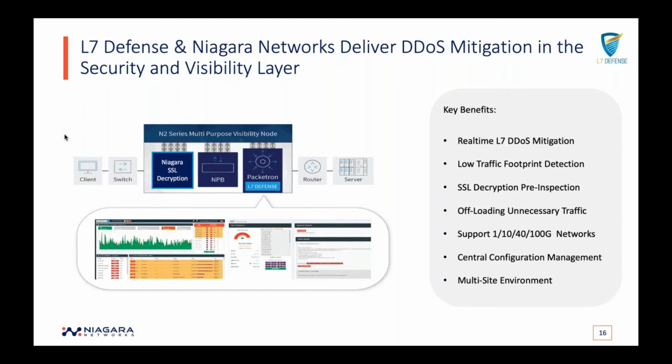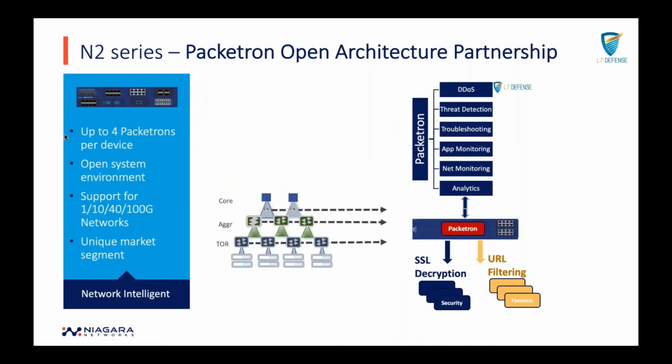So essentially, this is how the solution typically will be deployed, and it can extend to multiple sites or a large or few data centers. The Packetron open architecture allows prospects and customers to do this. This is an example of using the DDoS for mitigation. But since it's an open architecture, as you can see above the device itself, these are applications that a customer can potentially install on the Packetron. We are focusing right now, obviously, on L7Defense for DDoS mitigation, but since it's virtualized, this Packetron can host other applications for threat detection, troubleshooting tools, application monitoring, analytics and so forth, as long as it's running on a VM, that can be deployed as well.